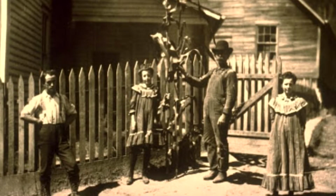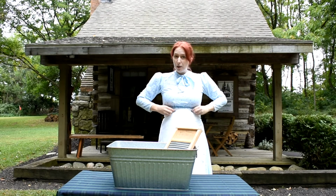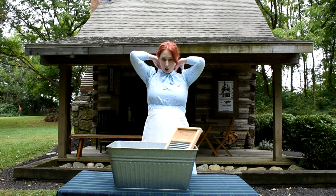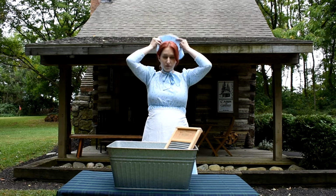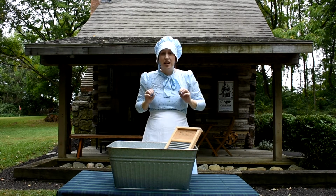Now, pioneers usually only had one or two sets of clothes. A pioneer woman would wear a long dress. She would usually wear an apron to protect her dress from sparks from the fire. And then she would wear a bonnet, like this one, that would protect her hair and her neck and face from the sun.